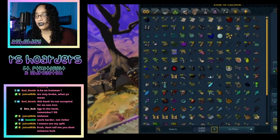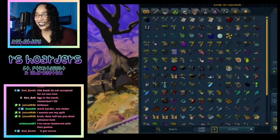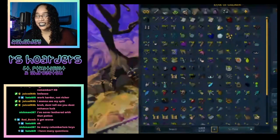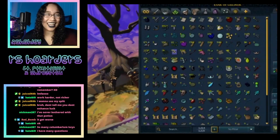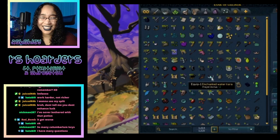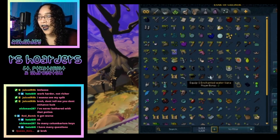Oh, okay. Crystal shield. Yes. How would you define loot? Is this anything you pick up, or? I have many questions. Like, is that like a water tiara or what? It is a water tiara. Where I got it, I'm not entirely sure. Well, you made it at some point. I don't remember why I would have needed it, unless it was an area task, but how it ended up here, I don't know.